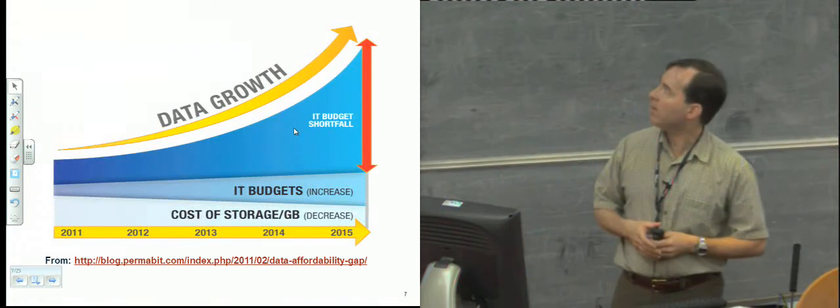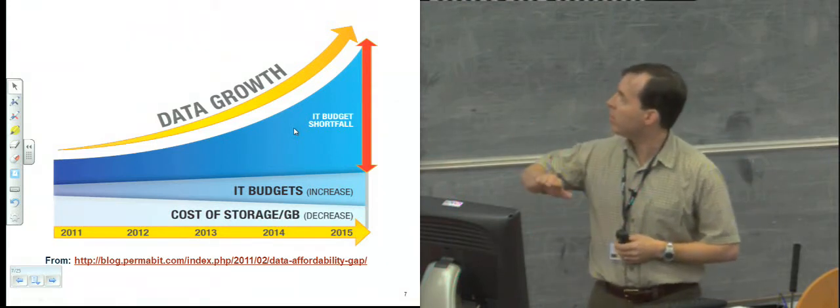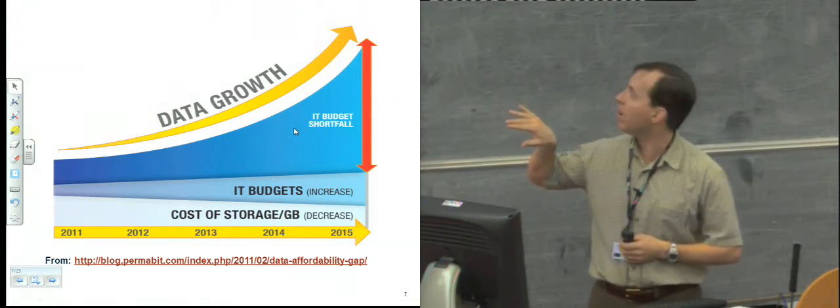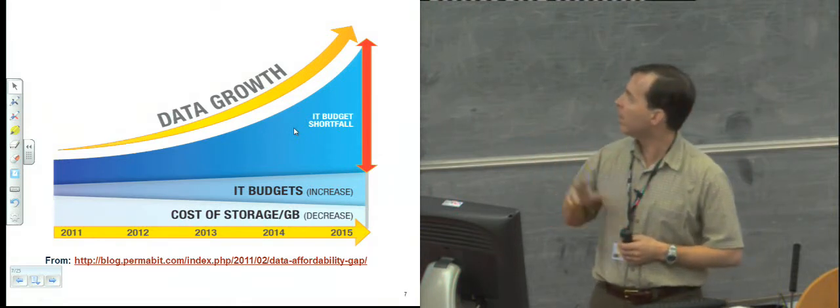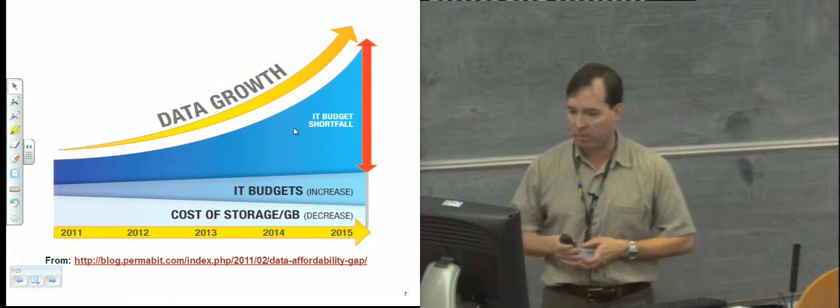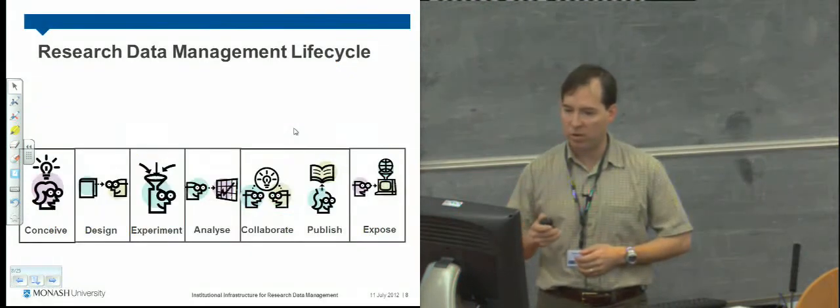Now, this graph actually scares the dickens out of the research IT support community. They know that the data is growing at an exponential rate, and they know that the budgets are only getting a little bit larger. So how do they sort of keep up in that space? So that's another thing in the minds of IT groups at institutions.